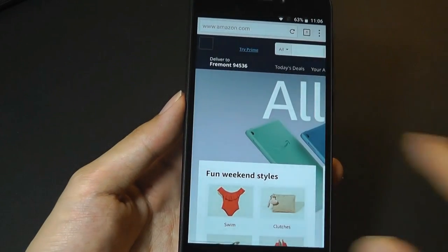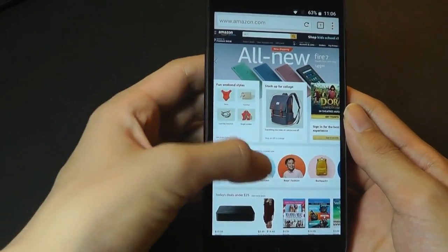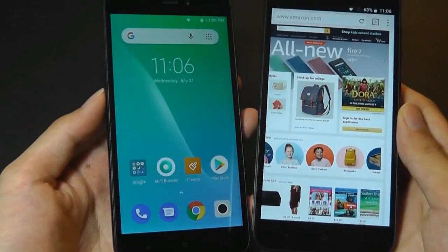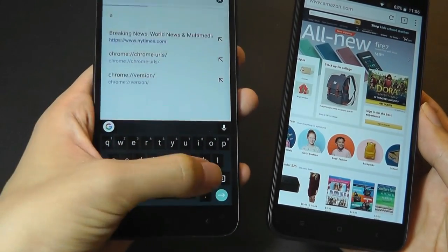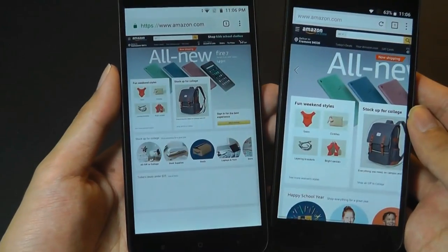And that's, in my opinion, where you get the biggest difference in rendering speed. You can see how fast that loaded. That would have never happened on Android Go Edition phones with their budget hardware. So if we go into Chrome here and we open up the same Amazon.com and request the desktop version of the site, you can see here that difference in loading.